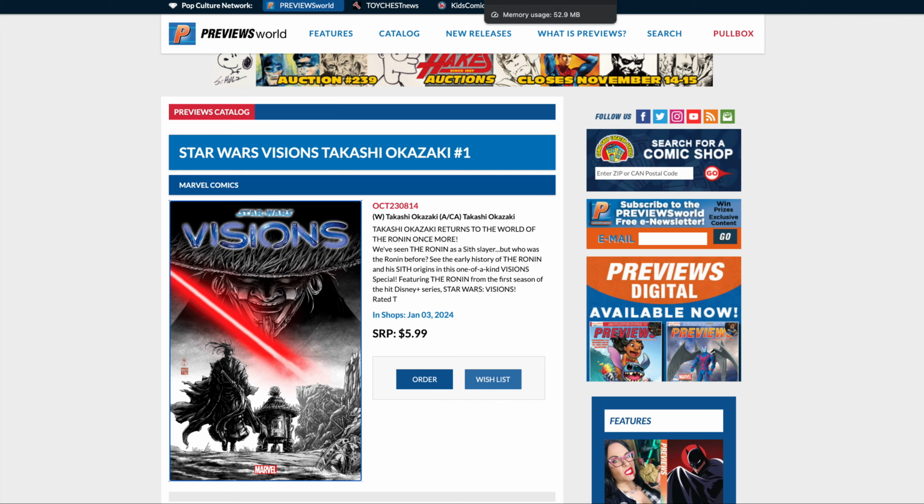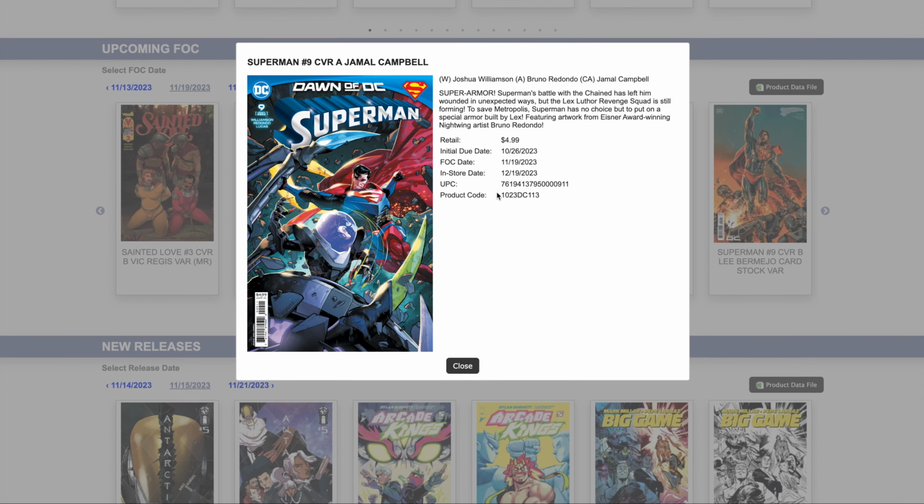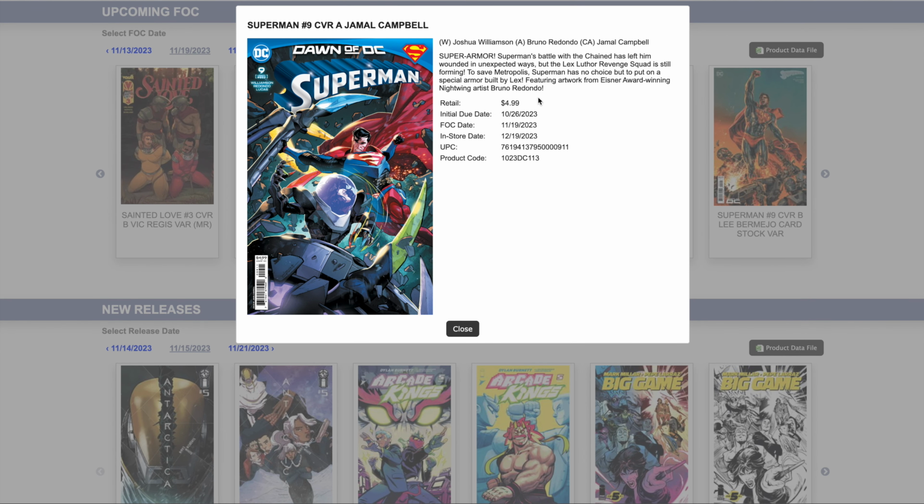And at number 5, we have Dawn of DC. Superman number 9. He's basically getting new armor that Lex Luthor helped develop. So that's basically all there is to this one. Just new armor for Superman.